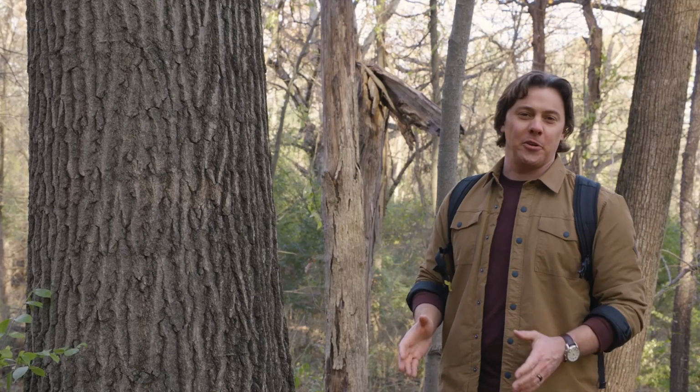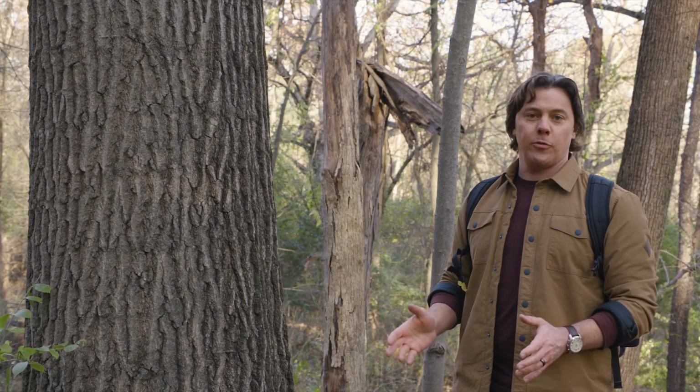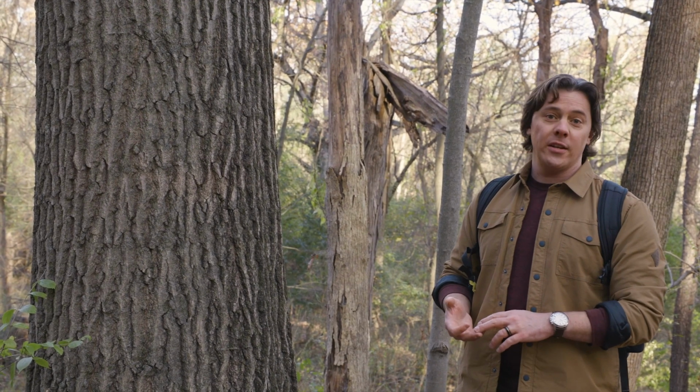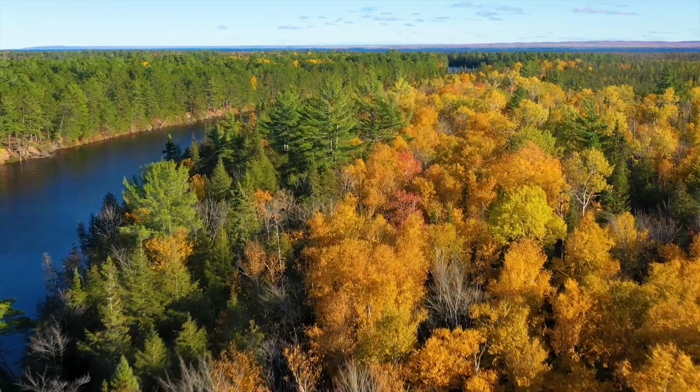Oaks are fascinating trees, especially with their effect on the forest life around them. Lots of creatures love to eat acorns in the fall, like squirrels, crows, jays, woodpeckers, and the third largest rodent in the world.